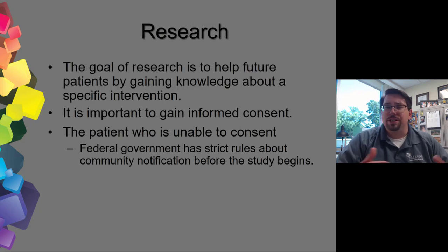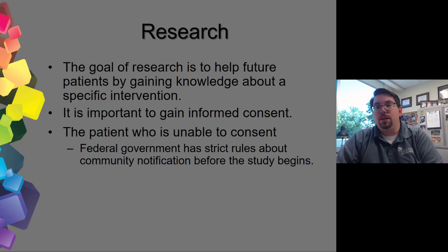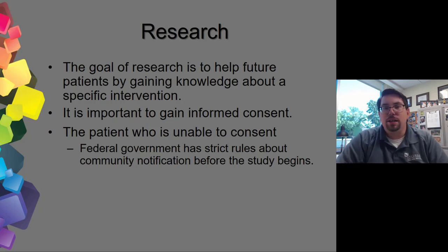We know that research is extremely important in today's environment, right? The goal of research is to help us ensure that what we know today, we learn from tomorrow, right? That what we learn today, we can apply to making things better in the future moving forward, right? It's important that we have specific knowledge about our specific interventions, that we know what we need to know to do our job. It's important to gain informed consent.